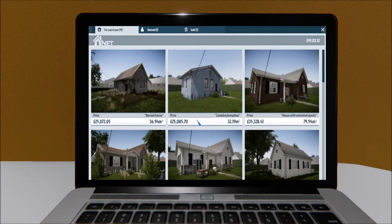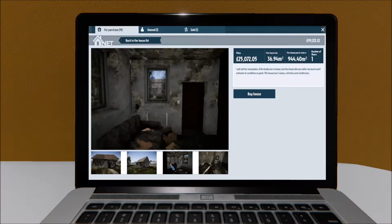Okay, let's actually buy a house and not get frustrated with any more orders. And we're going to buy the burned house. Now, let's have a little look in here.